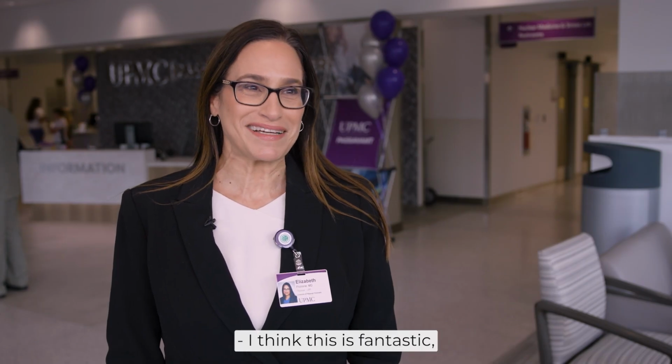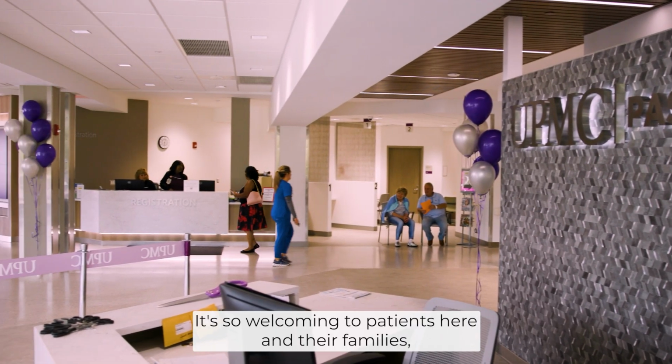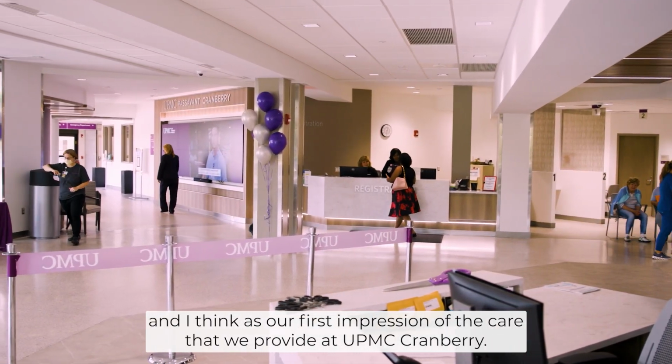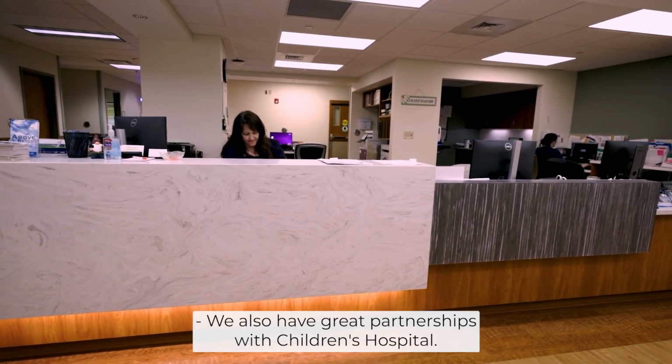I think this is fantastic, and I think it shows our commitment to the area, to our facilities. It's so welcoming to patients here and their families, and I think is our first impression of the care that we provide at UPMC Cranberry. We also have great partnerships with Children's Hospital, McGee Women's Hospital, Western Psychiatric Hospital.